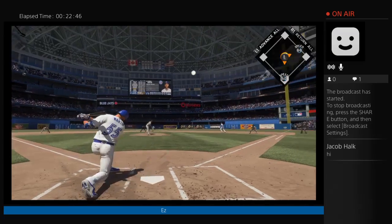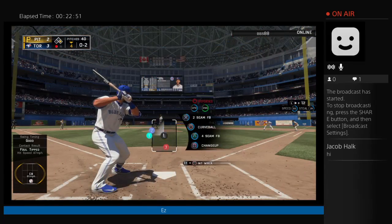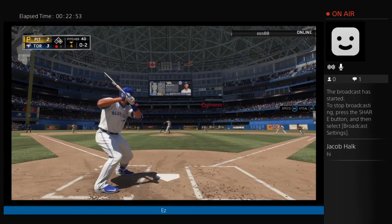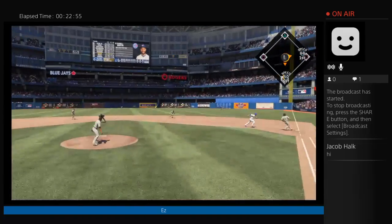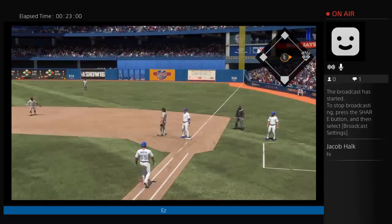Runners off for second. Very weakly on the ground. That's a foul ball. Swinging a soft liner, but this is hauled in by the second baseman.